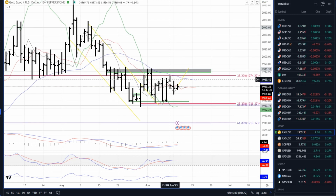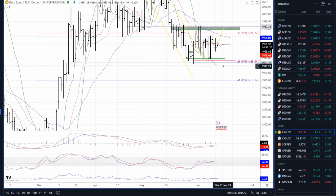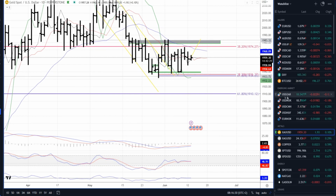We have plenty of events this week, an FOMC, the federal funds rate in the US, and CPI, so we will see how this will progress. From my perspective, as long as the price can hold above the 1930 mark, let's say, the odds are to the upside on the gold market.